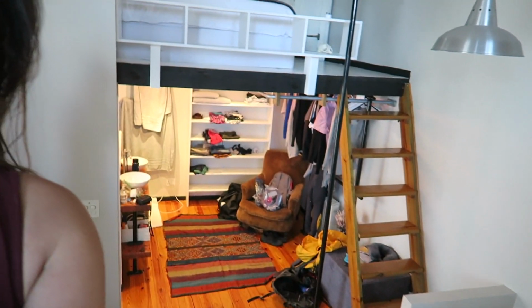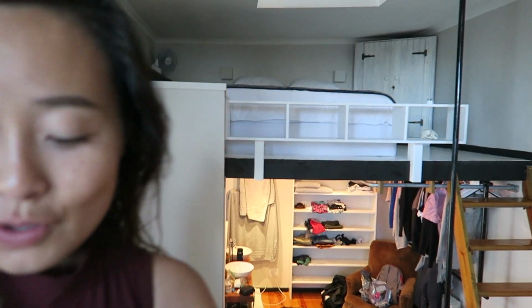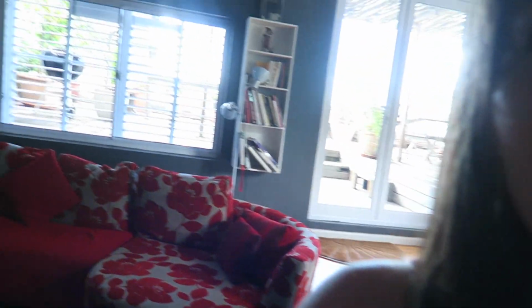Like our bed is up there and then we have a little sitting area and our washroom is also down there, and then you walk up these stairs and it's like another sitting area, and our view is amazing. It's really cold here in Cape Town because it's winter, but look at this.